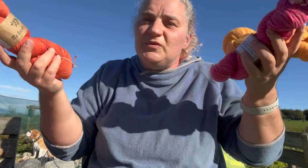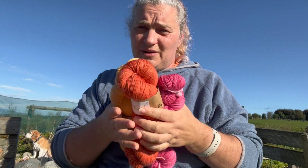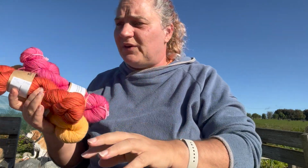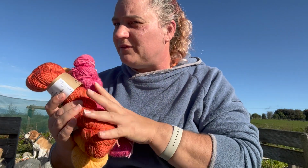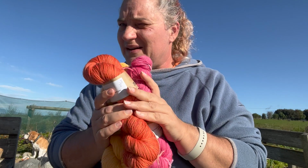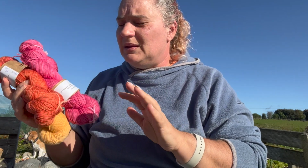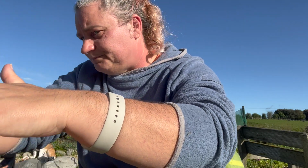Not locally, but New Zealand sourced, so I can feel good about this. I enjoy her yarn. I enjoy her work philosophy. So this is what I was going for with the West Knits sock along. If I couldn't find yarns I wanted from her, it was going to cost more than that anyway for something that was my backup second choice.